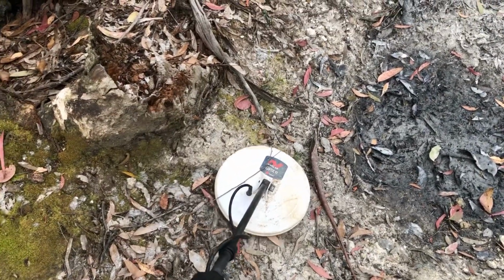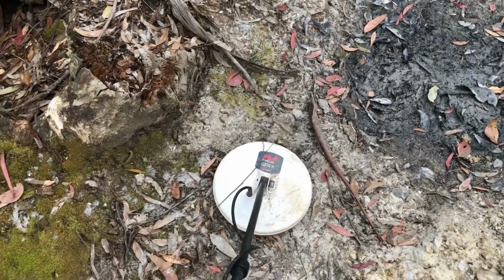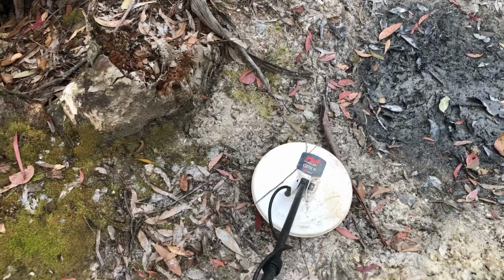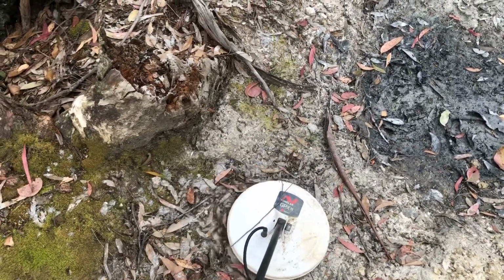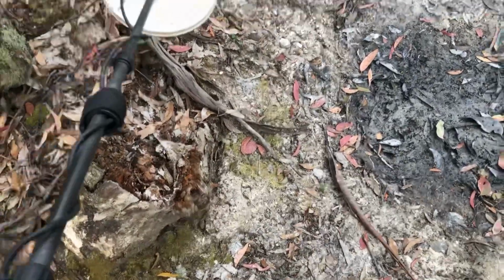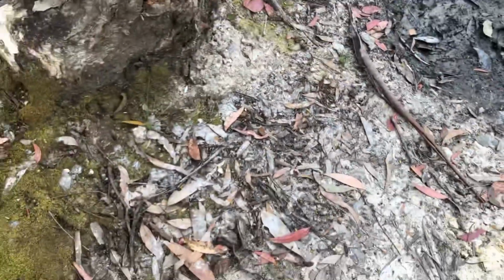Righto, so the signal is about right there at the left of the coil. So I am wearing headphones. Hopefully you might be able to hear that pick that up on the camera, but I'll give it a scrape. A bit of rubbish there. Give it a scrape, see what it is.